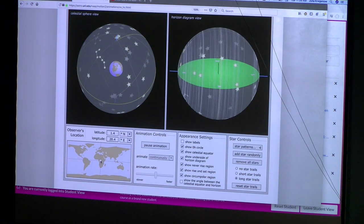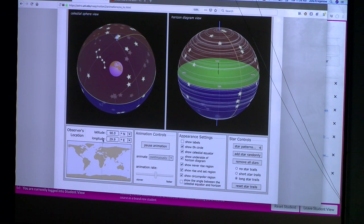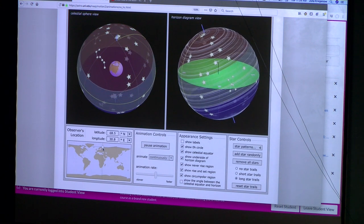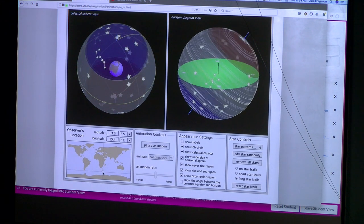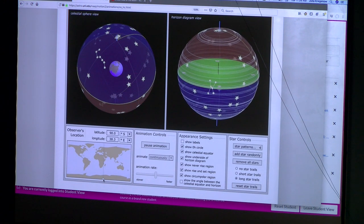If you're at the equator, there's no circumpolar region and no never rise region. It's all rise set. And if you're at the pole, it's all circumpolar or never rise and no rise set. And if you're somewhere in between, you have different fractions in the different regions. And if you're in the Southern Hemisphere, same deal. It's just that the southern celestial pole is up in your sky instead of the north.